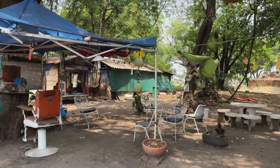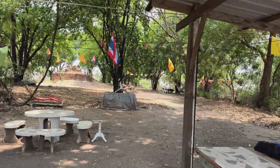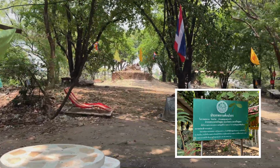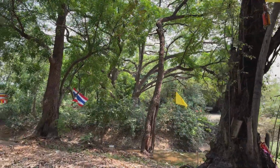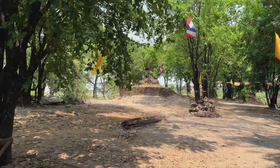All right, so here's the first of the other two temples we're going to look at. This is Wat Khwit, K-W-I-T, and then on the other side of this small little canal over here is Wat Pa Daeng, and it's the better one of the two sites here. Now this was actually a pretty large site.